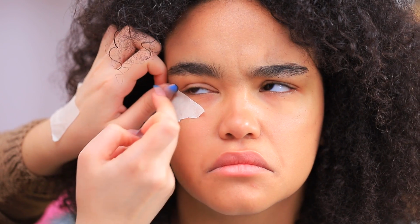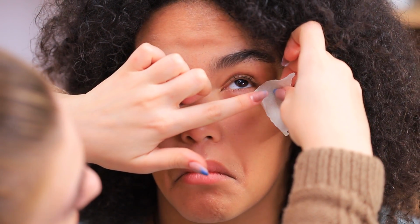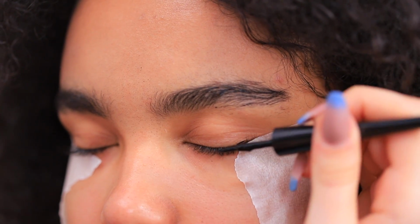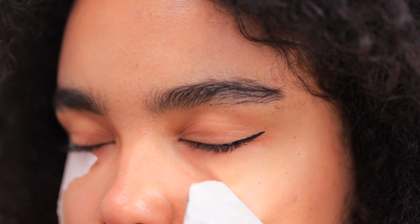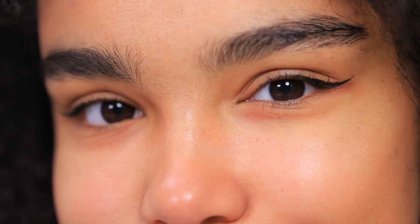Tape. Attach paper tape to the corner of your eye at an angle. And draw a straight line on top. Carefully remove the tape. Your perfect winged liner is all done. It's fast and easy.